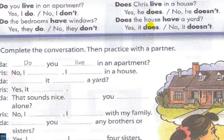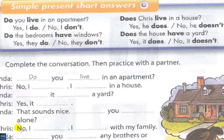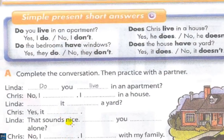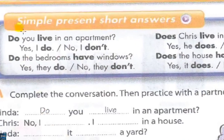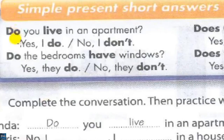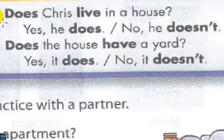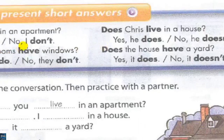Exercise number 3. Grammar Focus. Page 45, Exercise 3. Simple present short answers. Do you live in an apartment? Yes, I do. No, I don't. Do the bedrooms have windows? Yes, they do. No, they don't. Does Chris live in a house? Yes, he does. No, he doesn't. Does the house have a yard? Yes, it does. No, it doesn't.